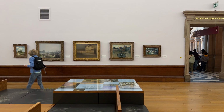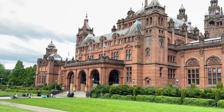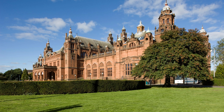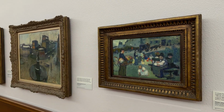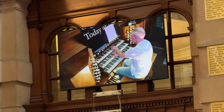We learned more about it from an expert at the information desk. Kelvingrove Art Gallery Museum in Glasgow's West End. A sort of late Victorian monumental building, built in the 1890s, Spanish Gothic style. As the name suggests, it's both an art gallery and museum. Upstairs, you've got French gallery, Dutch art, there's natural history, ethnography. There's an organ recital every day, 7 days a week.